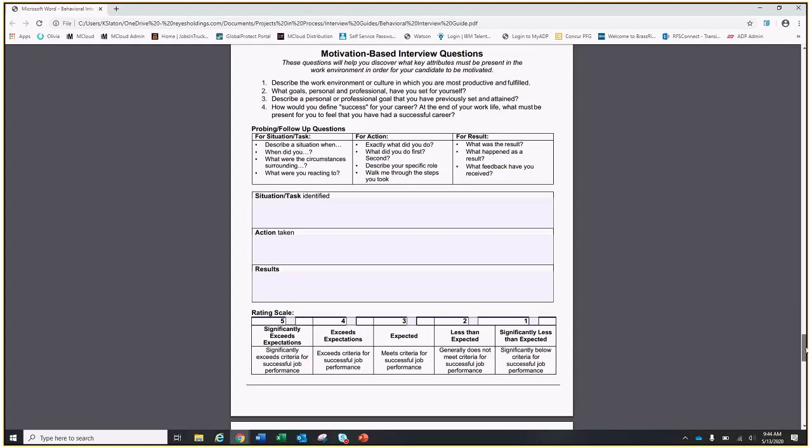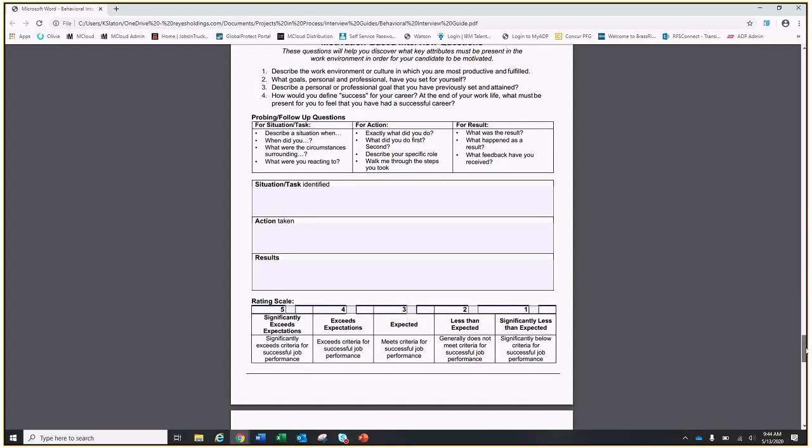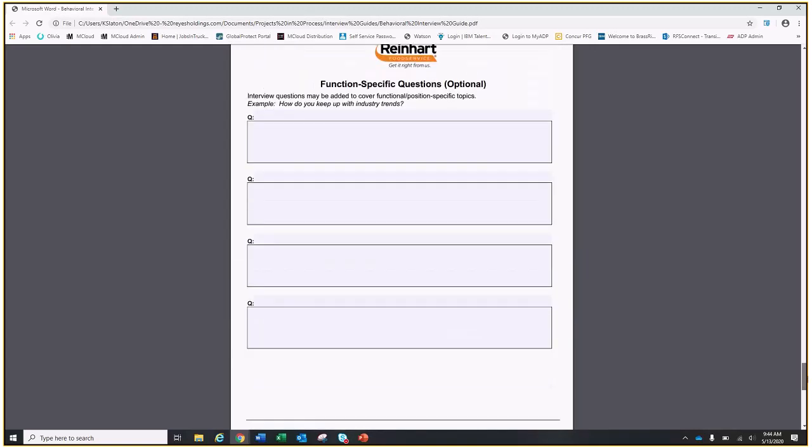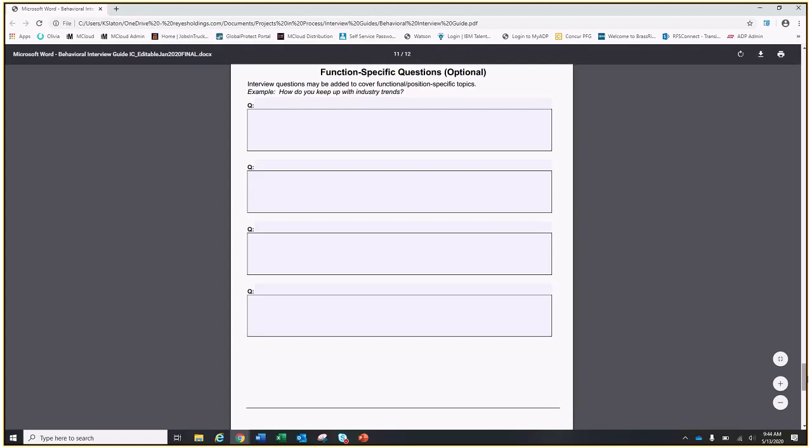Motivation-based, that's the last section. So again, pick one, maybe two, and you should have a total of anywhere from 6 to 12. If you're picking two from every section, that's going to be 12. It's a lot. I would definitely try to stay less than 10, maybe 8, because you're still going to have some function-specific questions that you can add here.